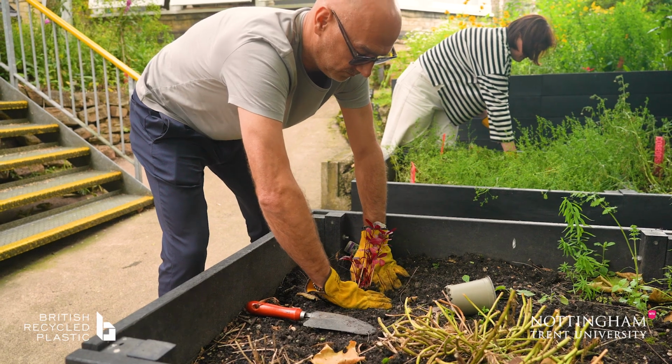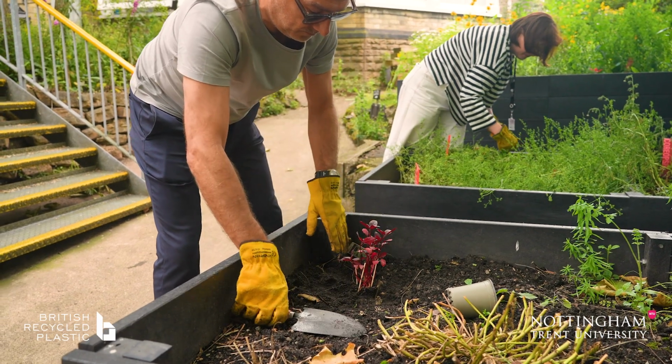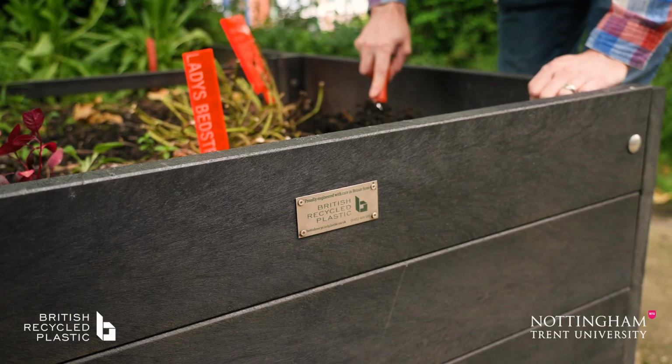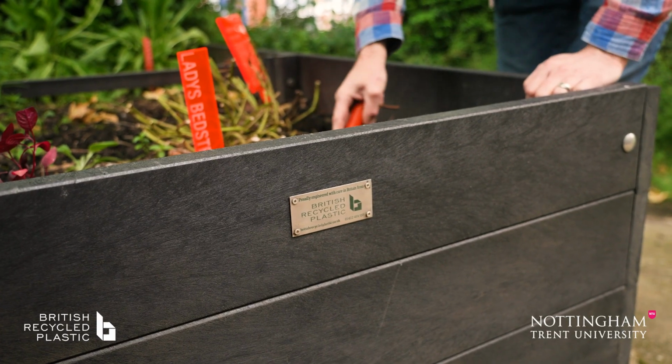We truly believe that we should be the change that people want to see, and that's why we've embraced the sustainable solutions provided by British Recycled Plastics.